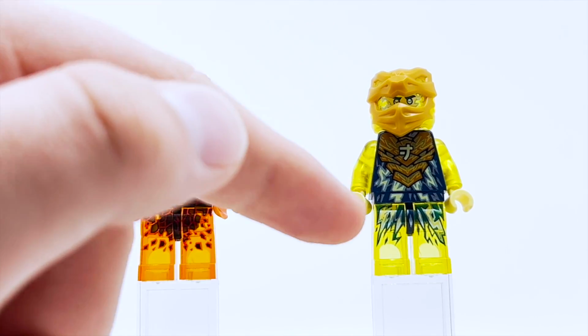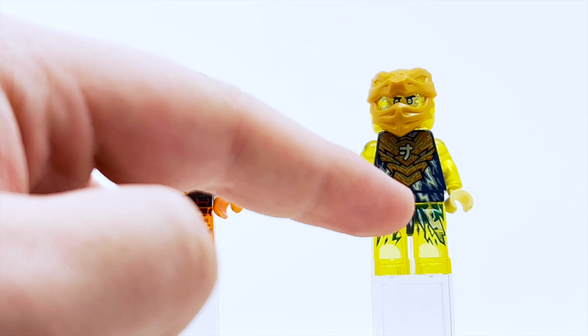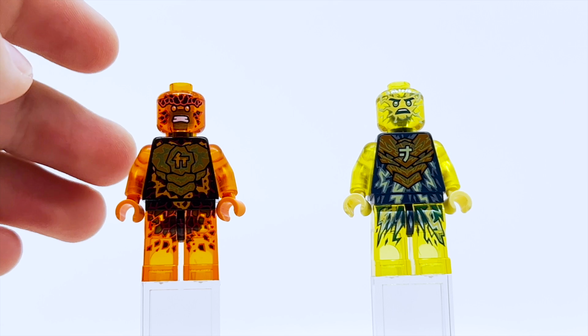However, I definitely think trans blue would have fit him way better here, because the blue in the center of his torso does feel a little bit out of place with everything else, but it does still overall look very good. Here's a close look at those mask pieces, turning them all the way around. And then taking those off, here's their face prints underneath.